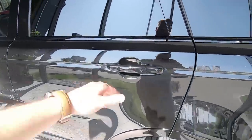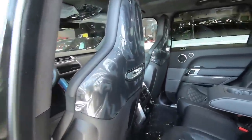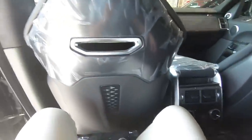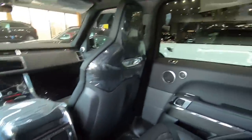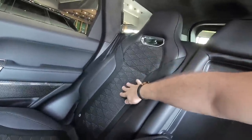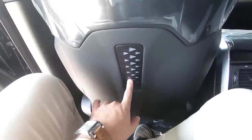So right now we can check the back seat. You can see these sports seats are so, so good. Here in the back seat, everything feels so big and spacious. My favorite thing is that you have sports seats in the back too. You can see this design is so, so nice. The quality of these seats is very, very good. You have this design here.